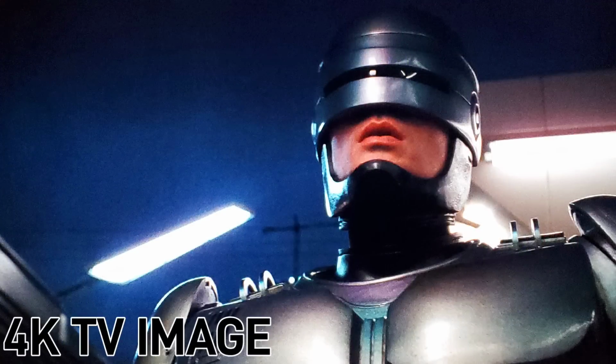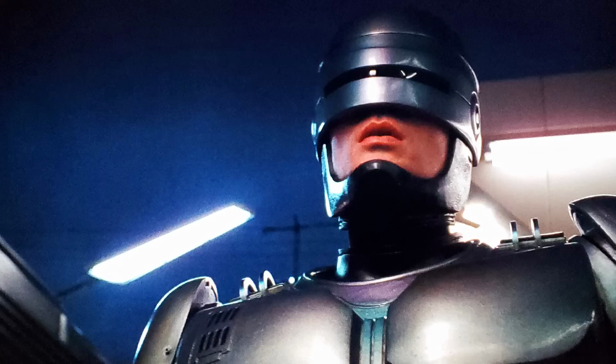Just looking at Robocop, I took a couple shots of the helmet and the face up close. The level of detail in that jawline, and the metallic shine of his helmet, it looks so good. It's so glossy. You can tell that it's just perfect and shiny and new. You can really get that through this 4K transfer.